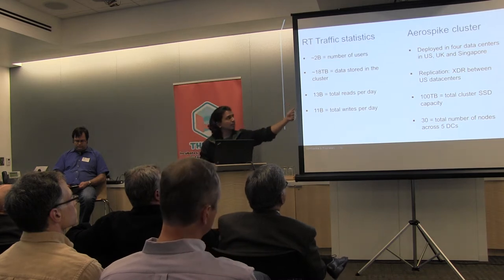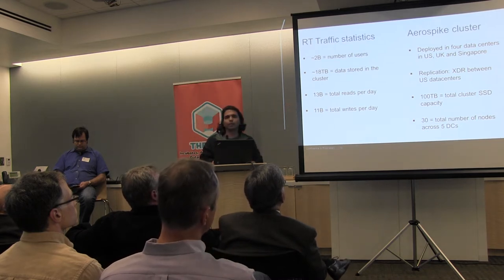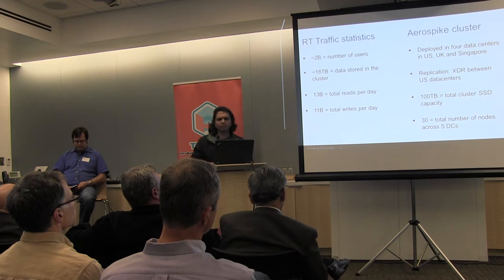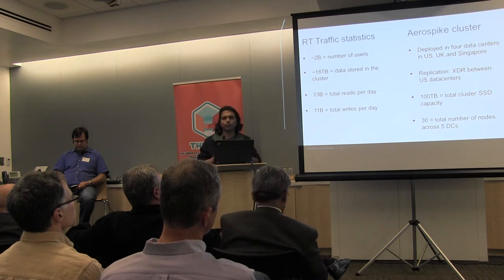On the Aerospike side, we are deployed in four different data centers. We have replication set up between the US data centers. We have close to 100 terabytes of SSD capacity in that cluster, and close to 30 nodes running across DCs.